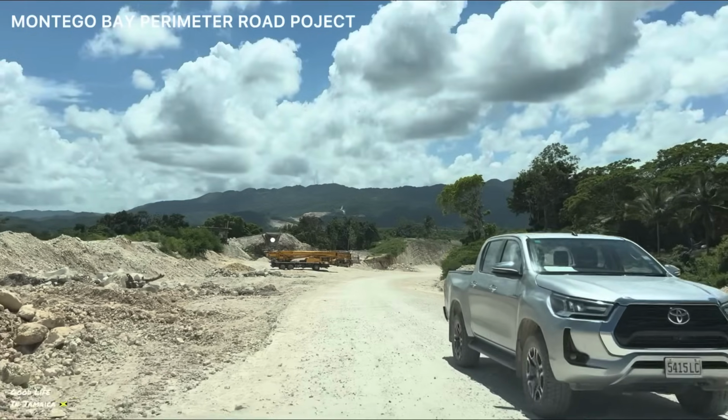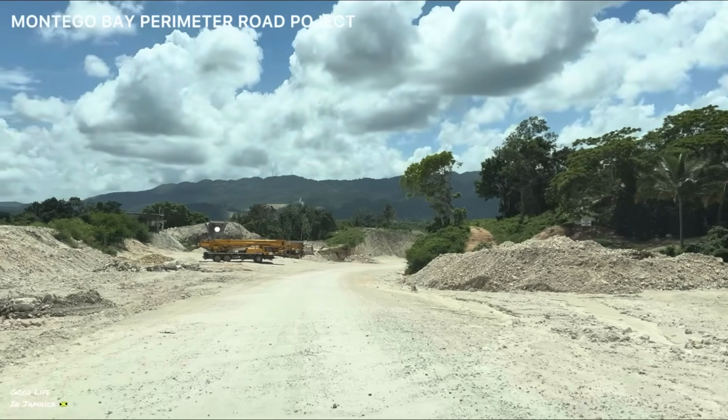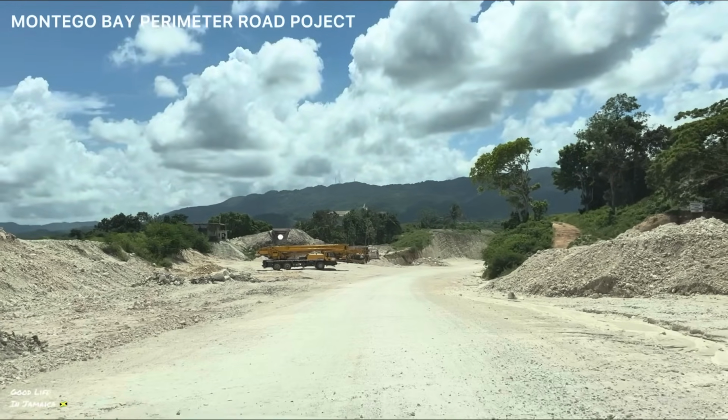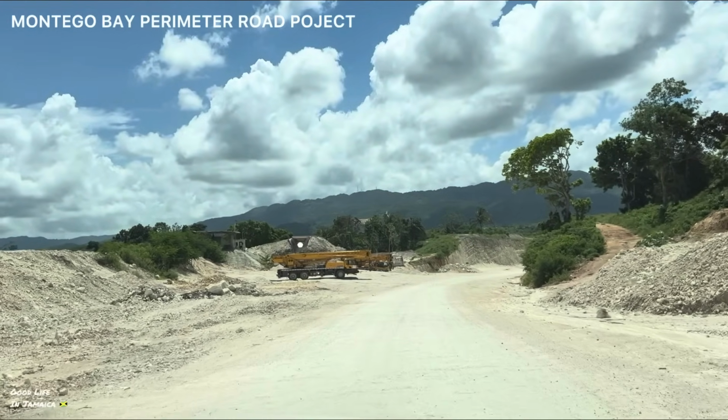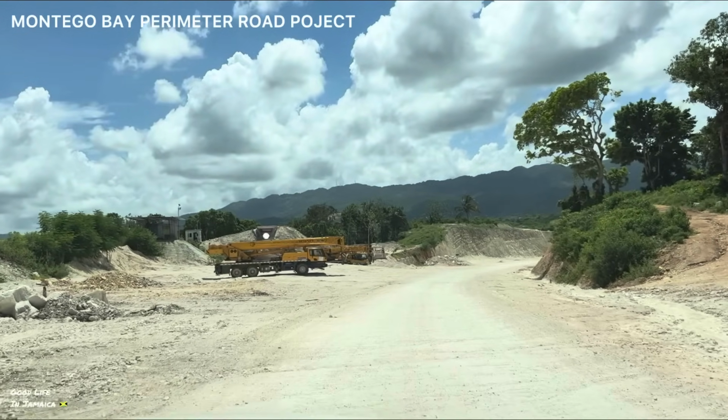And so persons heading to St. James would not have to drive through Miami Bay. They could go straight on the highway and head into Montego Bay, because the intention is to develop that corridor into the new urban center.